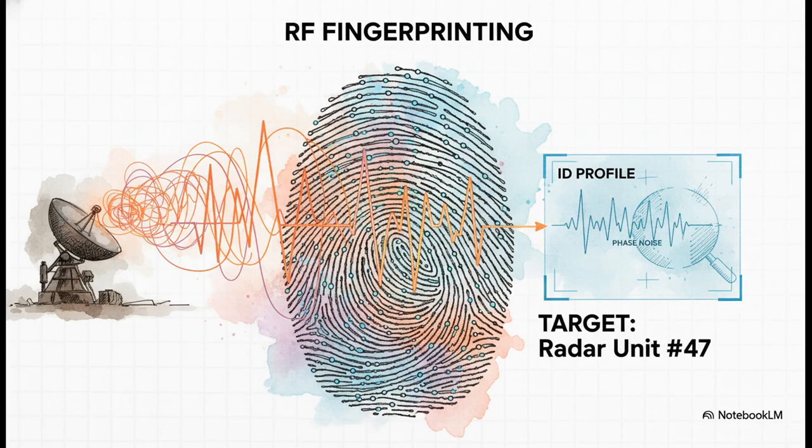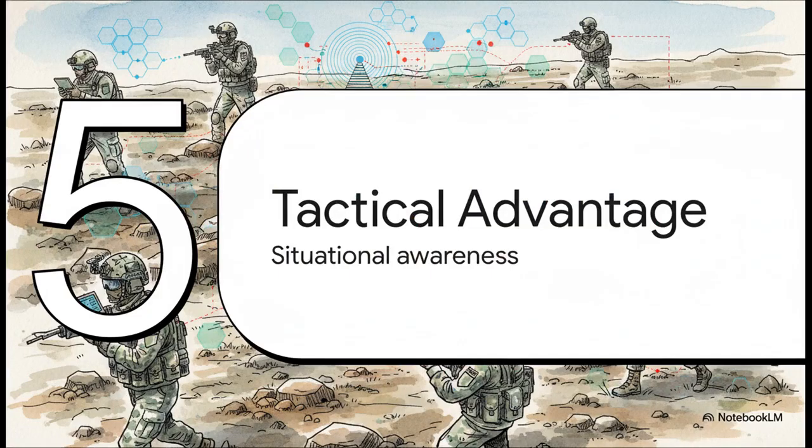But here's where my mind was completely blown. A proprietary method called RF fingerprinting. Think of it like facial recognition, but for enemy hardware. The AI doesn't just say, hey guys, there's a radar out there. It actually analyzes microscopic imperfections in the signal, stuff like phase noise and frequency drift, to identify the exact, specific physical piece of equipment. It literally tells the operator, this isn't just a radar. This is radar unit number 47, the exact same machine we saw 3 days ago at a totally different location. It's unbelievable. Which leads us nicely to Section 5, the tactical advantage, redefining situational awareness.